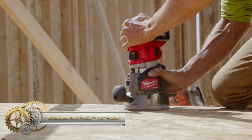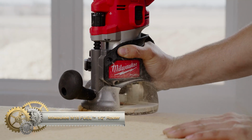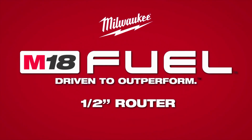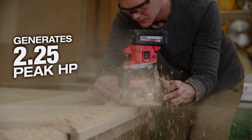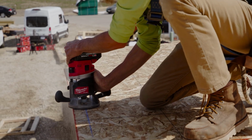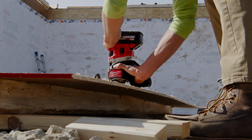The Milwaukee M18 FUEL 1/2 in. router offers top-notch cordless performance with 2.25 peak horsepower and over 225 linear feet of runtime per charge. Its POWERSTATE brushless motor ensures clean and precise cuts with less bogging down under load. REDLINK PLUS Intelligence provides maximum performance and protection from overload, overheating, and over-discharge. The ergonomic body grip and over-mold palm offer the best control and comfort during applications.